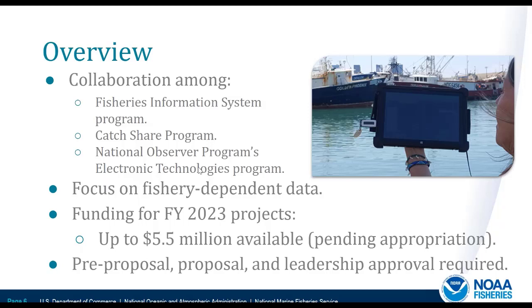The focus of this RFP is fishery-dependent data. That does include both commercial and recreational fishery-dependent data. For FY23, we are anticipating up to $5.5 million available, of course, with the constant caveat that that's pending appropriations. And generally, the proposal process includes a pre-proposal, a proposal, and also a leadership approval step.